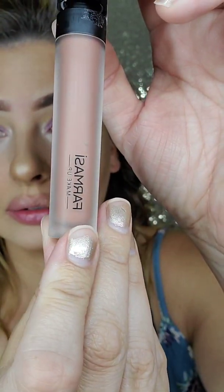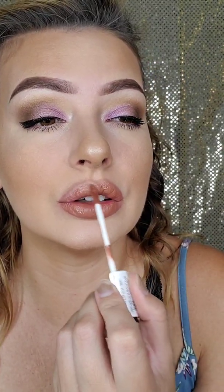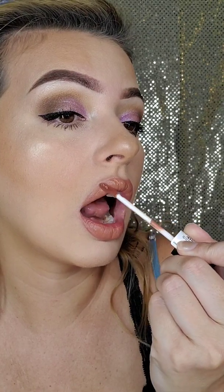Now I'm using the Nude Essence. This is number 3 Nude Essence, and I have a picture of this on my Facebook. If you go look at all the shades, you can see what Nude Essence is on there. It looks like it's got a little bit of a brown, orangey look to it, almost nude. Like that kind of nude. Like skin tone nude. So this is Nude Essence. And maybe I did use this the other day. I don't remember. I have a lot of them.